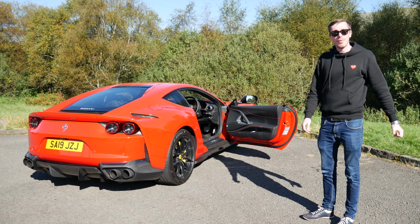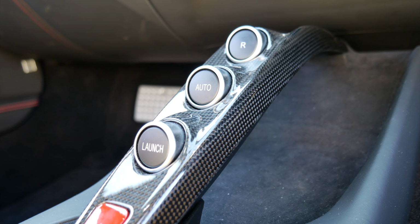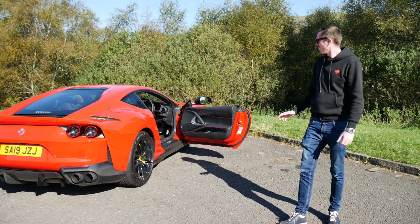We've got full carbon fibre interior, including paddle shifters, carbon fibre steering wheel, carbon fibre around your tunnel, and I'm sure you'll agree, it looks absolutely incredible. So without further ado, let's get out and see what this car is like on this glorious day and try and get some heat in the rear tyres.